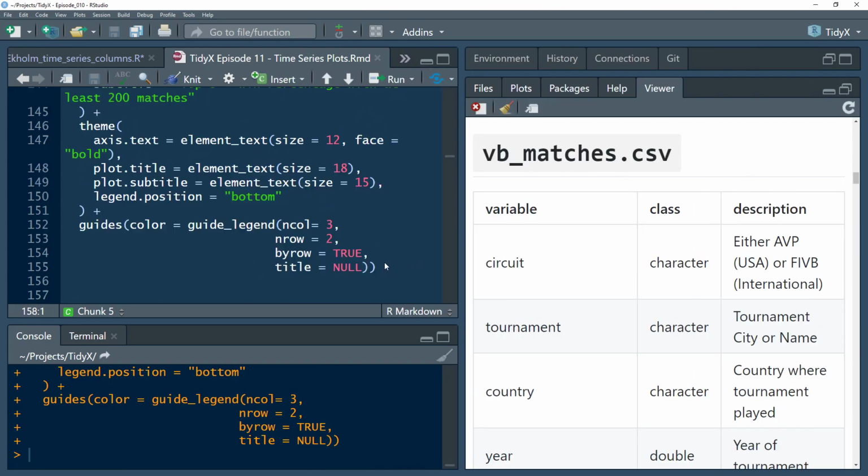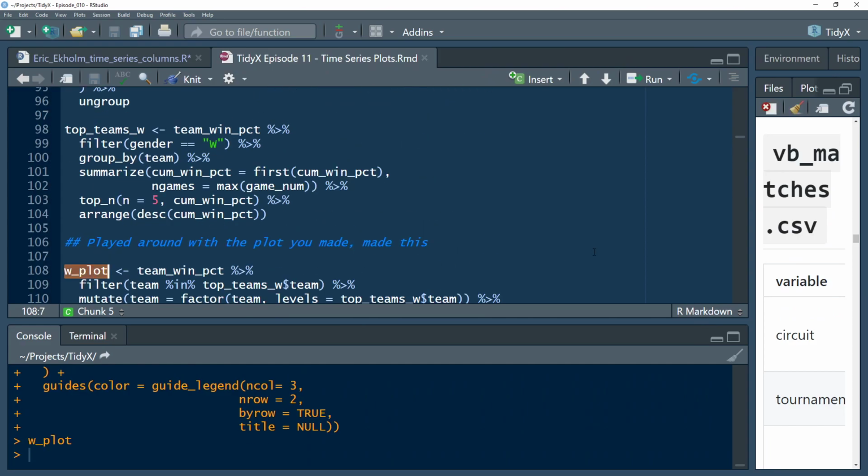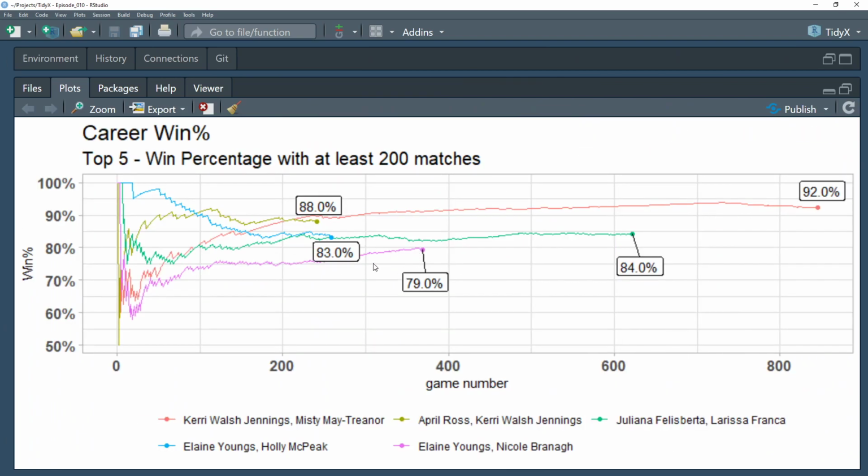So run that. Oh, I still gotta run wplot. There it is. Give it a second. All right, there we go. So as you can see, I've got the 2 up above and these 3 a little bit further down there. And then, as you can see, 3 columns, 2 rows by row.